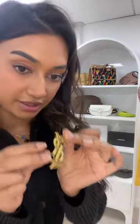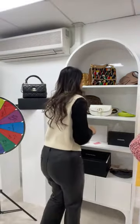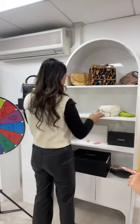Oh, okay, the East West bag. Yeah, I could definitely show it. 395 for this. Okay, so let's do this for Kel. Kel was asking. Now, another really good everyday bag, I feel like.